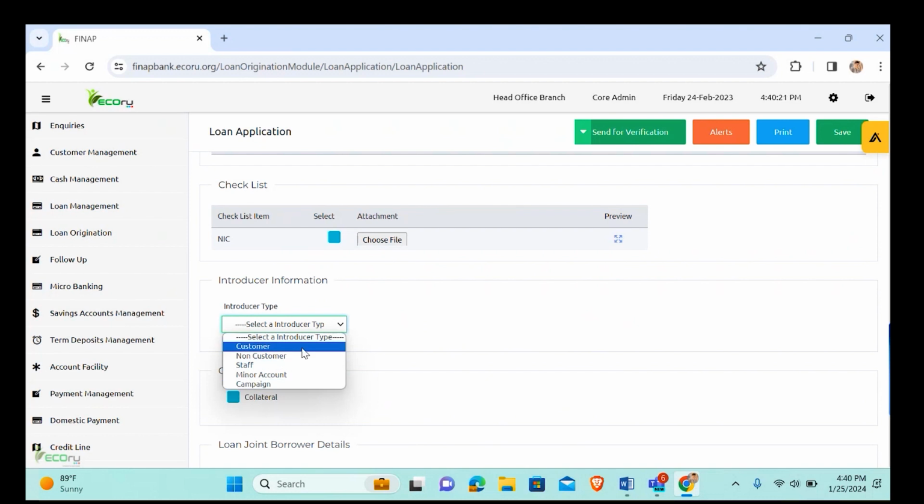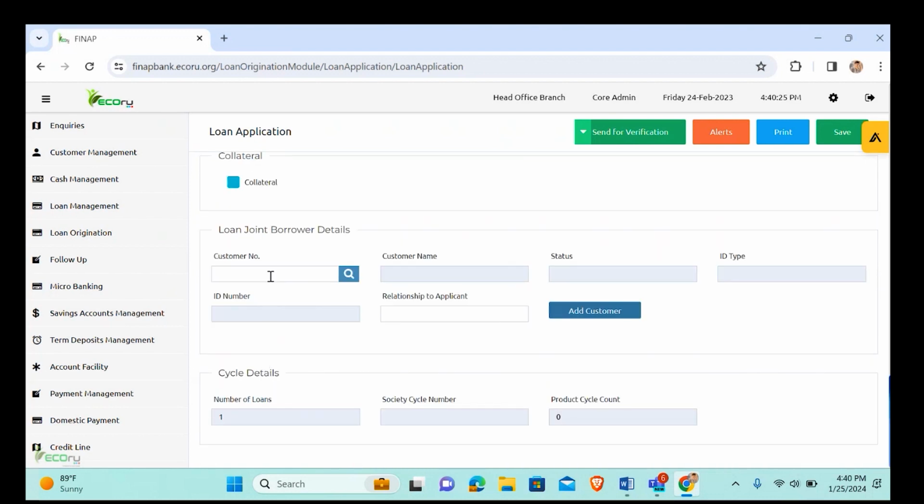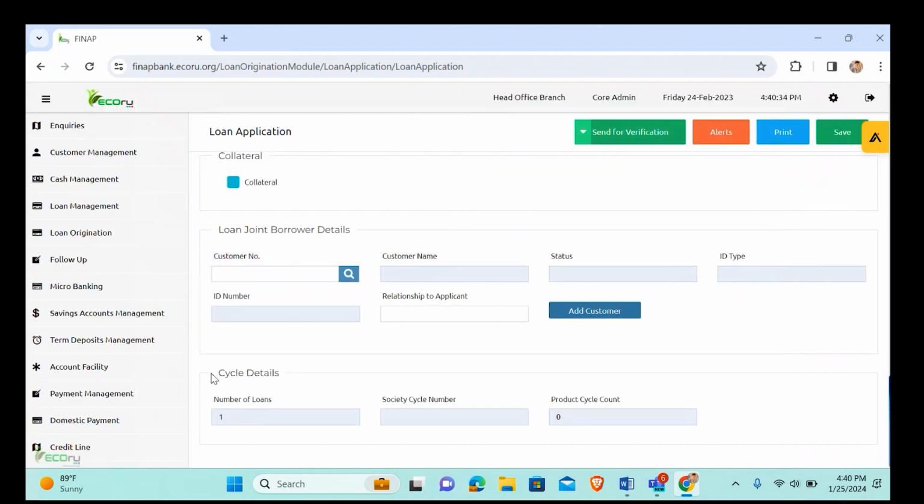Again, you can type in who introduced the loan, the collateral type, and if you're adding joint borrowers, we can type in the customer's number, or you can simply search for the customer and select the customer who is going to be the joint borrower for the main borrower. Here you can type in the cycle detail. So this loan cycle detail has already been added at the time of creating the loan.